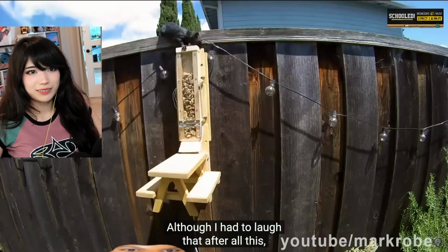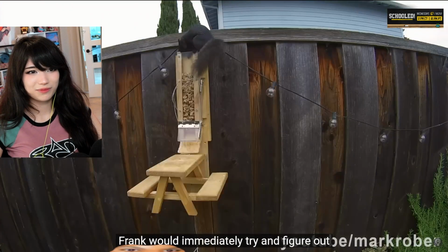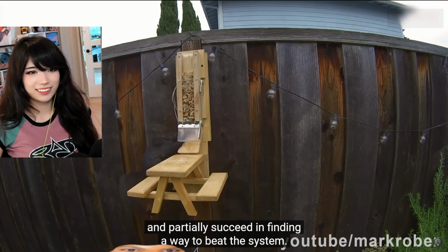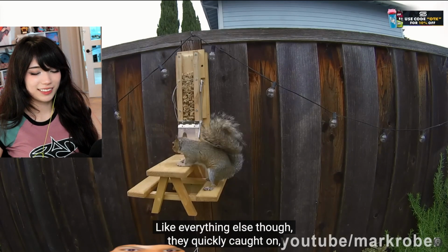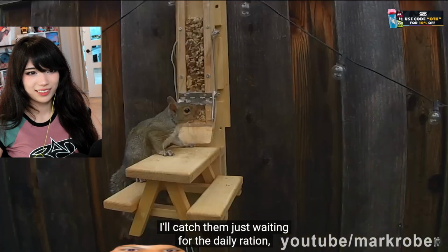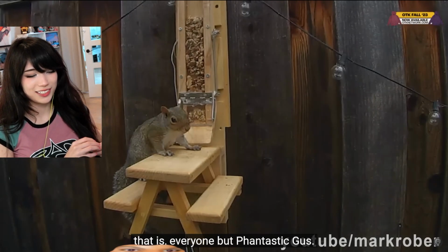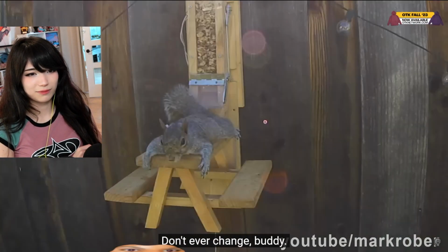Although I had to laugh that after all this, somehow I didn't anticipate on day one, Frank would immediately try and figure out and partially succeed in finding a way to beat the system. Like everything else though, they quickly caught on, and now on some mornings I'll catch them just waiting for the daily ration, sitting so patiently on the bench seat. But Fantastic Gus. Don't ever change, buddy.